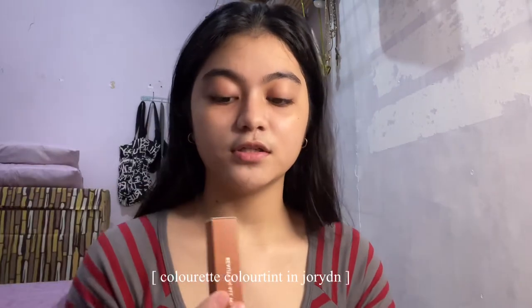Next is cream bronzer. Liquid bronzer pala or contour. This is the Colorette color tint in the shade Jordan. This shade is really meant for contouring or bronzing. You need to shake it, you know. So I'm gonna use this brush to blend.